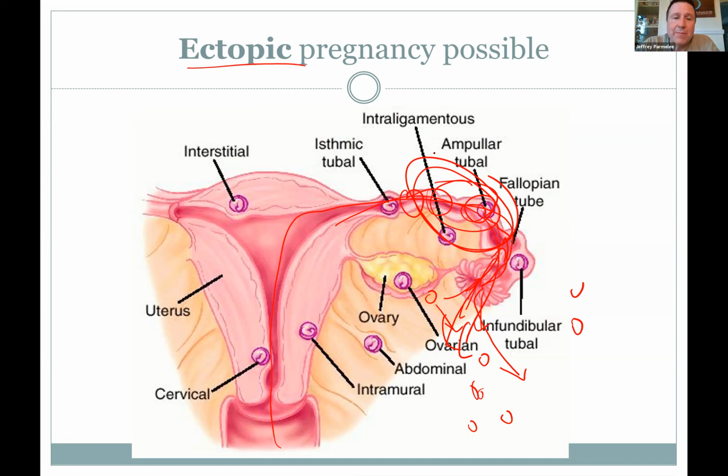So yeah. And here you can even see there are other ones too. It's not supposed to be down in the cervix, it's too low. And so that's going to be an ectopic pregnancy. It's not going to make it inside the wall too much. So a lot of things can go wrong, but ectopic is a pregnancy anywhere besides the normal lining of the uterus where it's supposed to be.